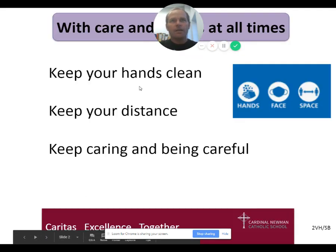We have made some changes here with regard to hands-face space, and our take on that was that we want to keep your hands clean, and we are encouraging all the students at the beginning and end of lessons to sanitize their hands. We're sanitizing equipment. We've got a bigger cleaning routine. All the students are outside the building during break times to allow us and facilitate that.